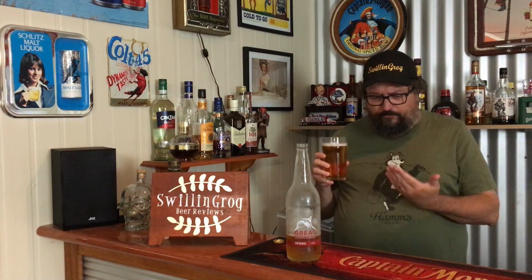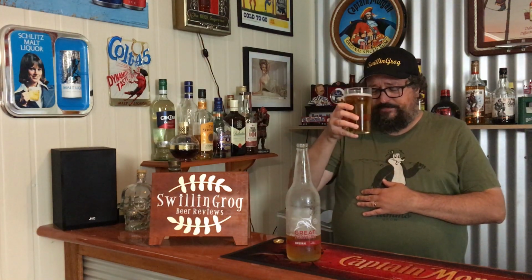Rightio, well, up front, get a nice malt hit. Those sweet malts are definitely coming through there. Very typical Aussie beer taste. I guess they use a sugarcane adjunct with this one. There's absolutely no bitterness to speak of. Yeah, goes down smooth. The body's somewhere between light and medium, leaning towards light, but fortunately it's not on the watery side. So let's have another gulp.